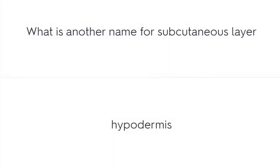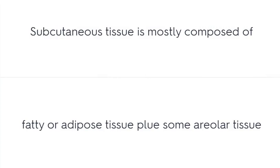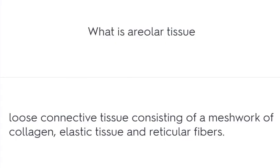What is another name for subcutaneous layer? Hypodermis. Subcutaneous layer is not considered a layer of skin. Subcutaneous tissue is mostly composed of fatty or adipose tissue plus some areolar tissue. What is areolar tissue? Loose connective tissue consisting of a meshwork of collagen, elastic tissue and reticular fibers.